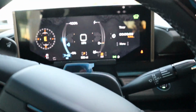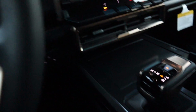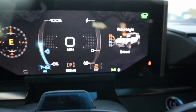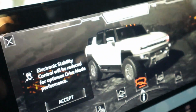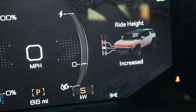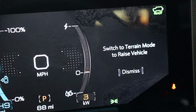Now, for the next cool feature in terms of off-roading, I'm gonna have to jump inside and show you a specific mode. Now, as you can see, you have this digital gauge cluster display, and then down here, if you click this suspension height button at the top on the rotary knob, you can set it to extract height. And then if you set this vehicle to terrain mode, this thing will raise upwards of 6 inches in its extract mode to be able to get you that additional ground clearance. And let me show you what that looks like from the outside.